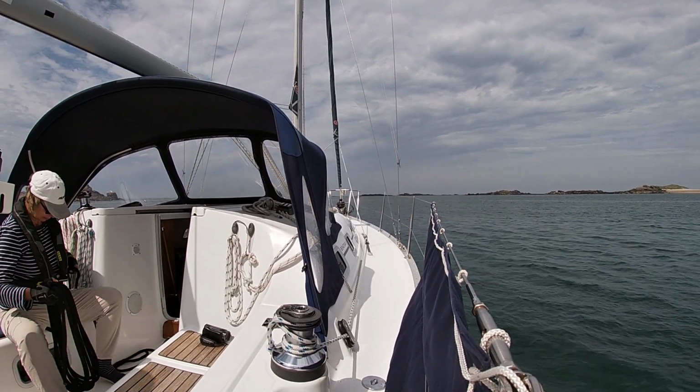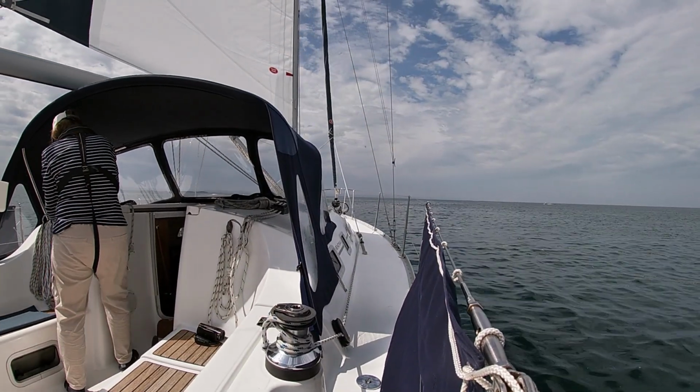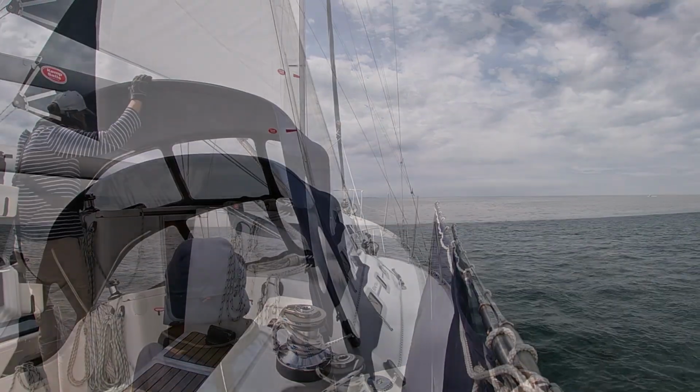We negotiated our way past the many rocks and islets that guard Treguier and began the beat to Treguier, aiming to arrive just as the rising tide opened up the harbour.